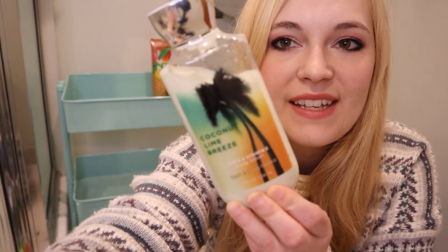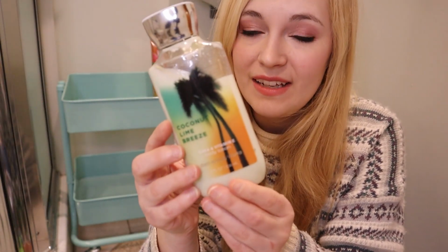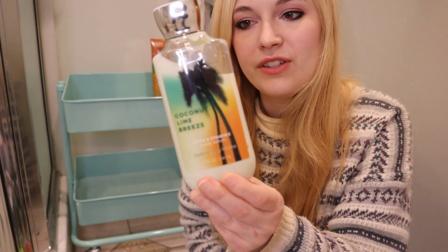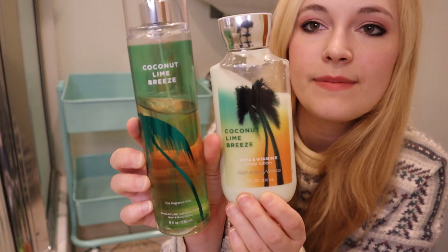This second scent is also more on the summery side than I normally would go for in March, but it's green, so we can pretend it's a St. Patrick's Day scent. The next one is Coconut Lime Breeze, and this one is also an oldie. This one is from 2018, so I'm hoping to get this lotion used up or at least a good dent in it. I also have it in the Fine Fragrance Mist here.